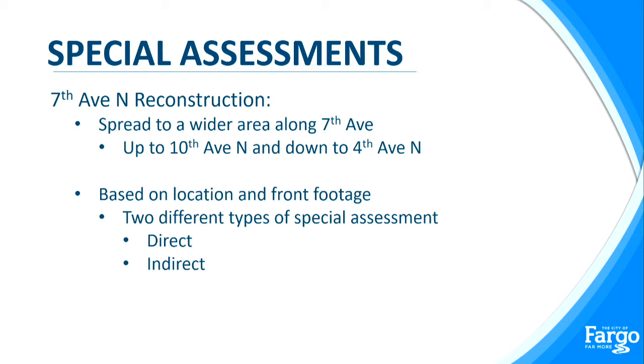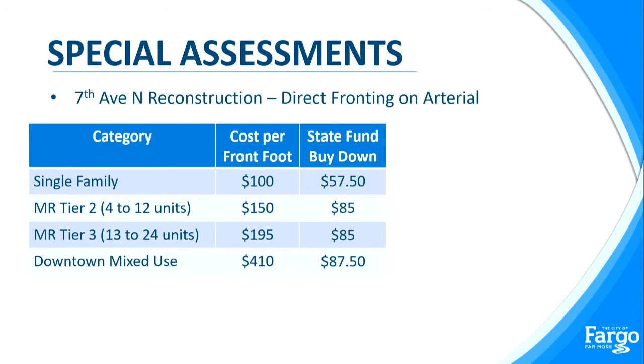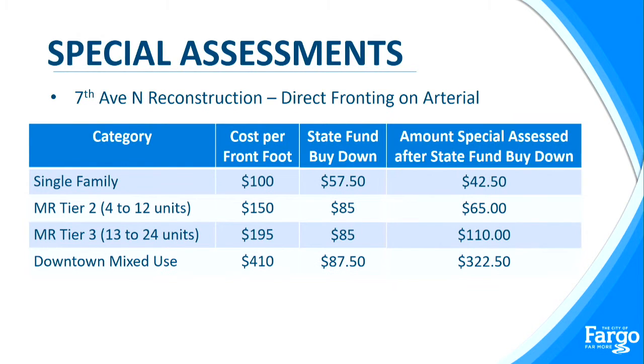So a direct is just anyone that's going to be directly fronting on the arterial. And then based on the category, our infrastructure funding policy dictates what the cost per front foot is. We are luckily using state funds to help buy down those costs to our property owners. So ultimately, for a single family, it would otherwise be $100 a front foot. After we buy down using state funds, it brings it to $42.50. You can see here how those other categories ultimately pay once we buy down using state funds.